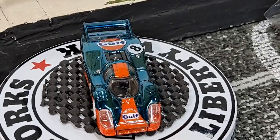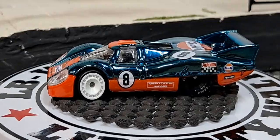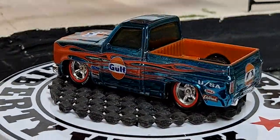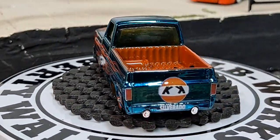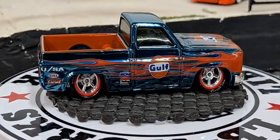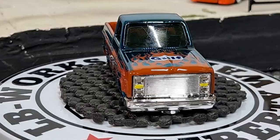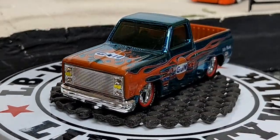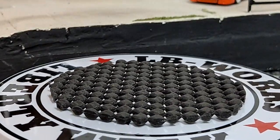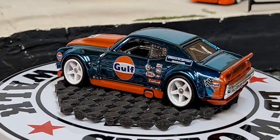Man. I'm just in awe. That car is insane. I guess I'll show you the other Gulfs I had custom from him. Like this Chevy Silverado. And of course, I had to have him do a custom of my all-time favorite casting ever. That Silverado looks absolutely amazing. Of course, he had to do my all-time favorite casting ever. The 1970 Chevy Chevelle.